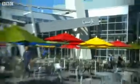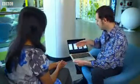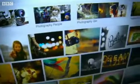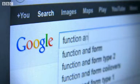By its own admission, Google is on a design journey, one it hasn't completed, though it has good reason to continue. The pressure has never been so high for tech companies to turn out products that are beautiful, both in function and form.